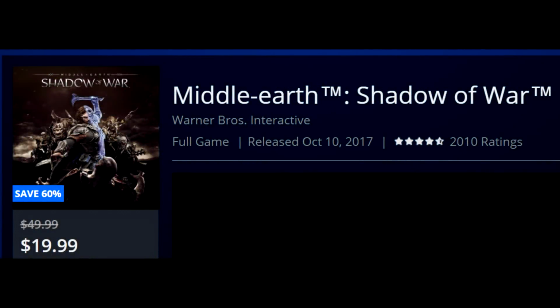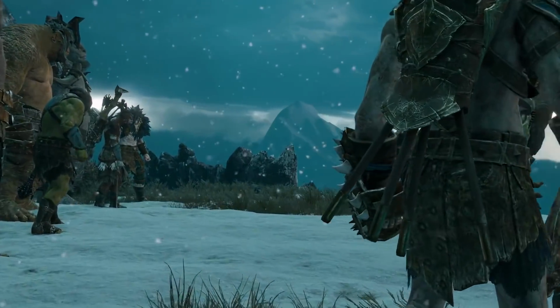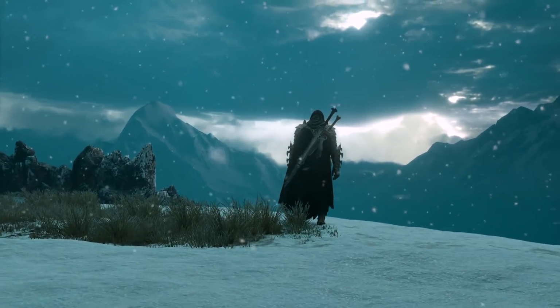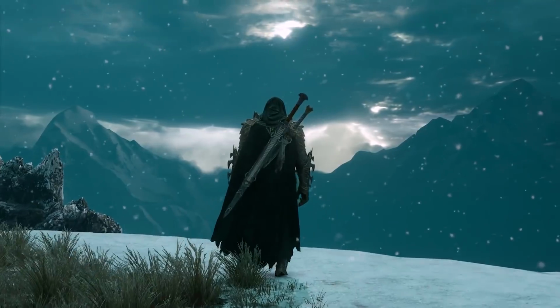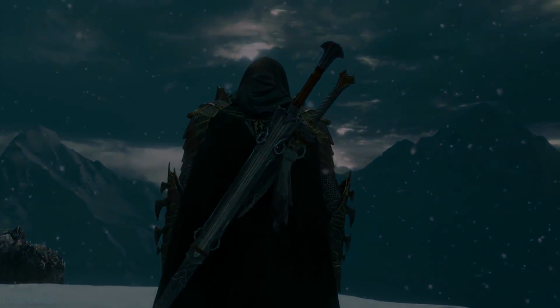Next up, we have Middle-earth: Shadow of War for $19.99. Surprising that Middle-earth: Shadow of War is this cheap considering it just released back in October of last year, and they have been updating the game, so the game is an ever-evolving experience. Actually, the latest update that they released added a bunch of new content and removed microtransactions from the game, so that is a big thumbs up, and the price for Middle-earth: Shadow of War is fantastic.